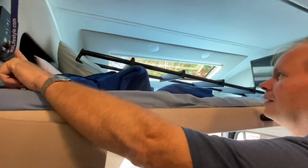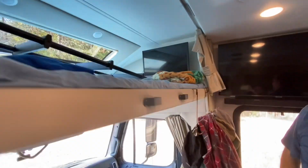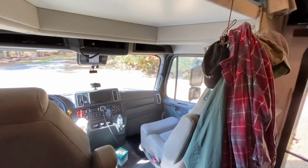Now, how old is your son? Son is 19. Oh, this is really nice. He also has a Class A license to drive this thing, so he can drive it too. So him and I trade off on long trips.